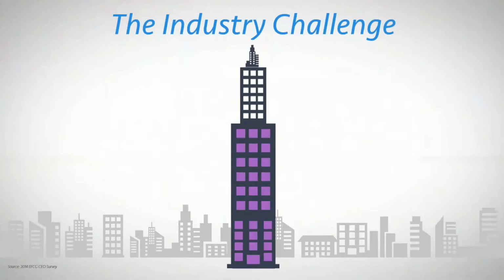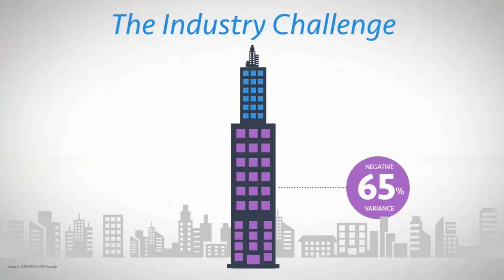This challenge is further exemplified in a recent industry study, which found that about two-thirds of design consultancies experience negative revenue variances on their projects. These consultancies are struggling with projects that are over budget, and in many cases I hear about, these variances are identified when it's really too late to do anything about them.